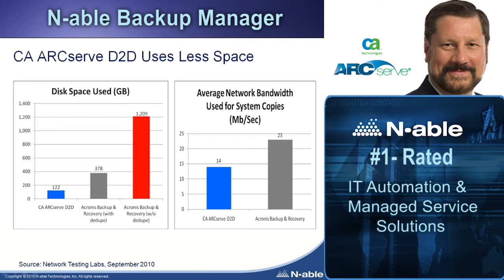The left chart illustrates how ArcServe D2D used considerably less disk space than Acronis' Backup and Recovery, both with and without Acronis' deduplication feature in place, which is a separately licensed option. After just 4 weeks of simulated backups of multiple servers and clients, ArcServe D2D used just 122 gigabytes to store a full backup plus incrementals.